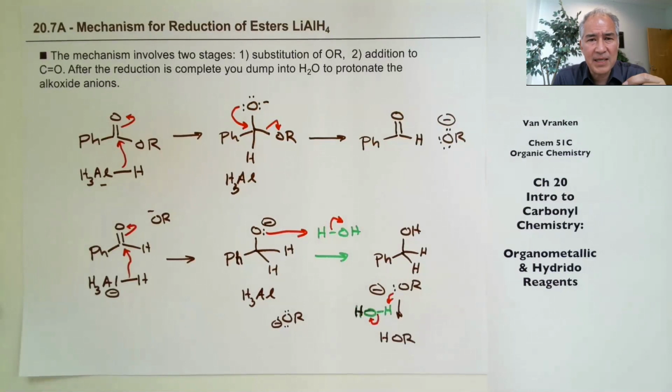All right, hydrido group reagents: lithium aluminum hydride or tetrahydridoaluminate, sodium borohydride, DIBAL-H. You absolutely need to know these reagents. You need to practice transformations using them. And that's it for the start of really the most important chapter in the book.